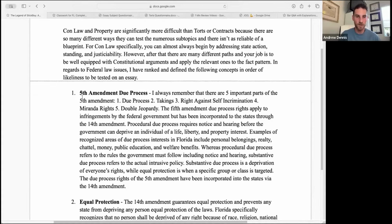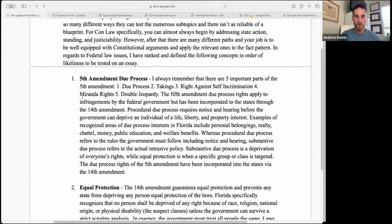Number 1, Fifth Amendment due process. Always remember that there are 5 important parts of the Fifth Amendment: due process, takings, right against self-incrimination, Miranda rights, and double jeopardy. The Fifth Amendment due process rights apply to infringements by the federal government, but has been incorporated to the states through the 14th Amendment.